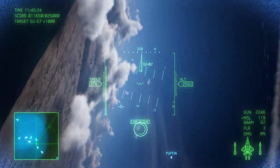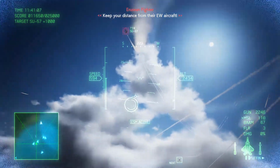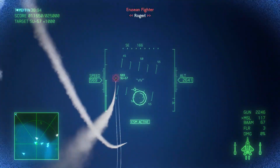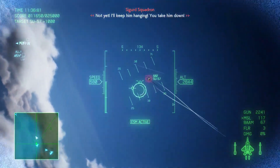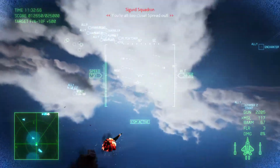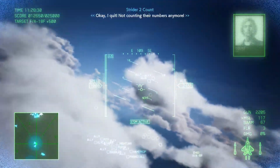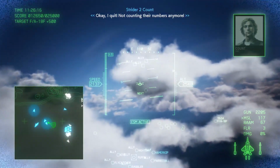Stall warning. Stall warning. Stall warning. Keep your distance from the EW aircraft. Roger! Not yet. I'll keep him hanging. Take him down! Roger! You're all too close. Spread out! So many opponents to dance with. Okay, I quit. Not counting their numbers anymore.